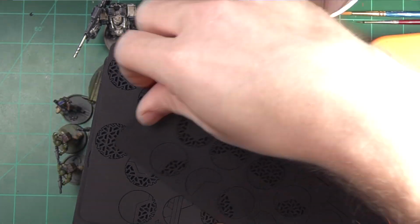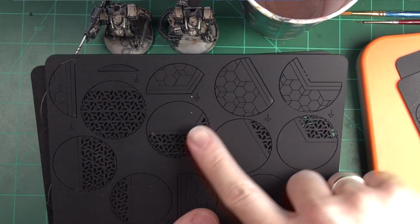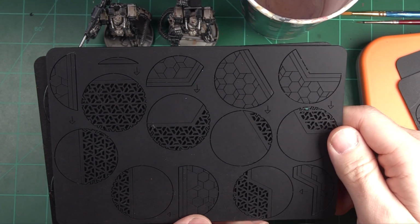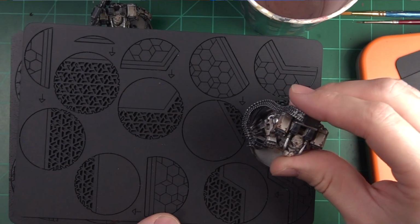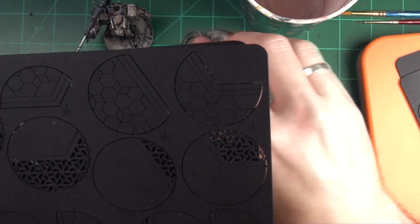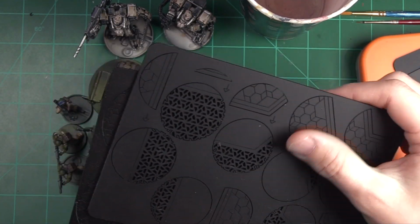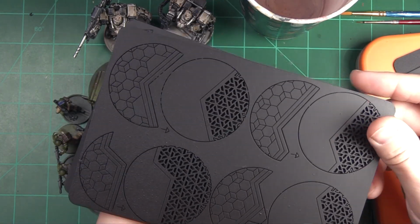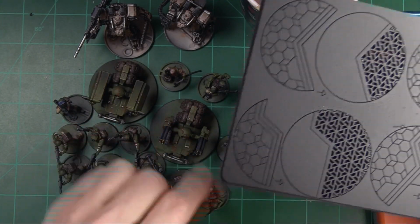But we've got, what is it, 2 sets of bases? Yeah, so 2 sets of the small bases, a set of the Terminator style, which I think is their 40 mils, which will be for the blackjacks, I think. Yep, blackjacks, pew pew. So I actually have more than I need, but I suppose I've got the 2 antipodes that could use these as well. And then we've got our larger style bases for the tractor moles.